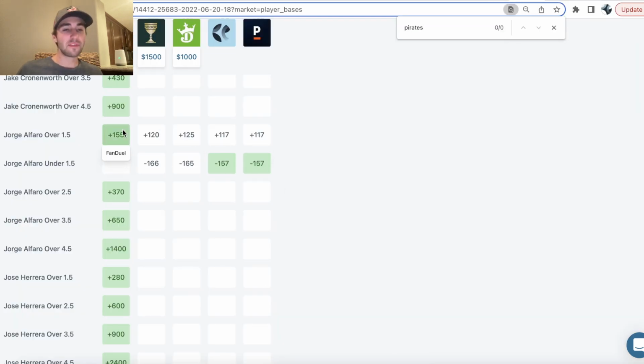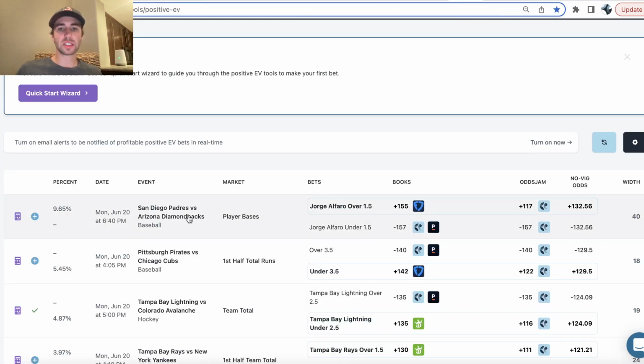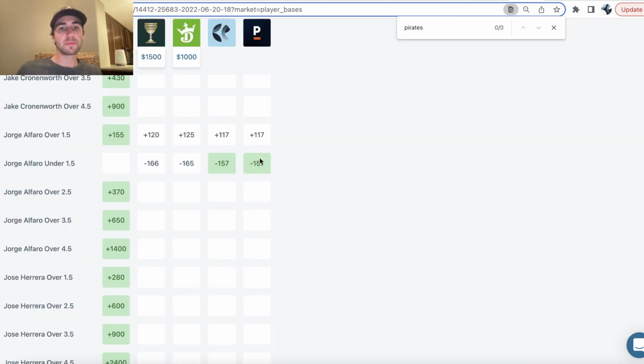OddsJam has identified that FanDuel is giving us plus 155, which is why this is the top bet available on the positive EV page, right? This is the biggest line discrepancy in the best bet, mathematically profitable bet currently available. So we're getting plus 117 on Pinnacle, whereas we're getting plus 155 on FanDuel. So this bet on FanDuel is really a slam.